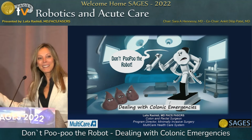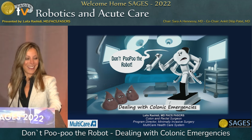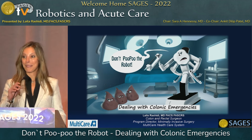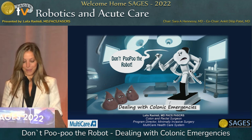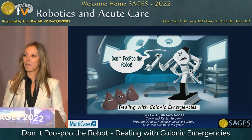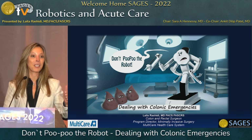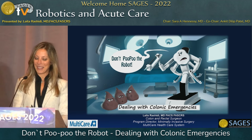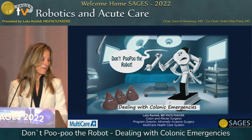Don't you love the topic? He came up with that. Well, I didn't draw this. Actually, this drawing is from my sister. I was telling her about my topic, don't poo-poo the robot. So she came up with this. I'm like, I'm going to use it. She's like, you're not. I'm like, I am. So anyway, let's talk about colons.